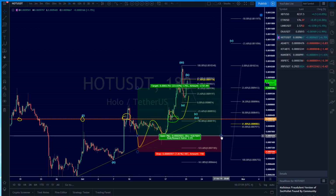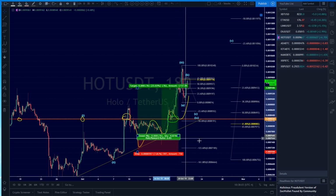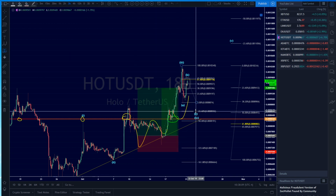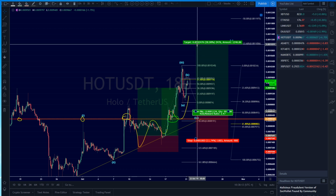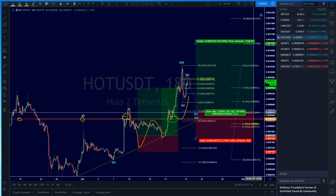So I'm going to go ahead and move this back, because this has already fulfilled. It's already completed, and it was perfect. And so now I'm going to be taking a look down here at the negative 236, and I'm going to be looking to get out at 11,000 right here. That's going to be a nice area that I'm going to be looking for.